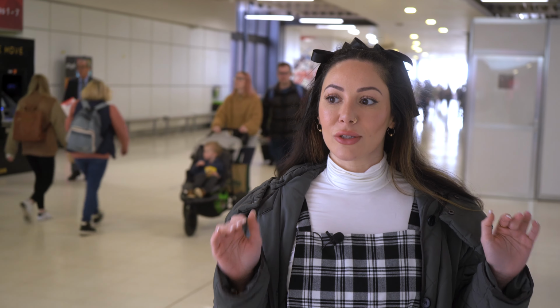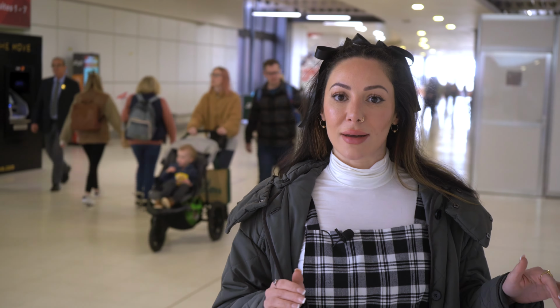It's Sunday fun day, day two for us. And we are going to try our luck and get in for the agility. We're gonna start queuing now.